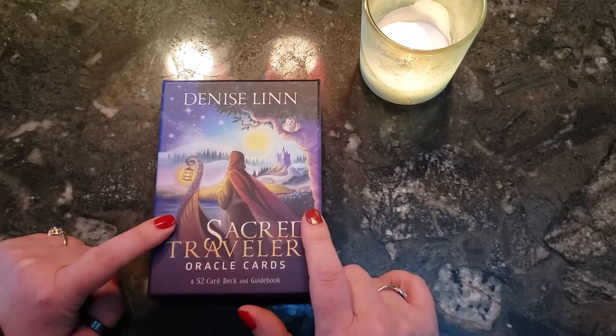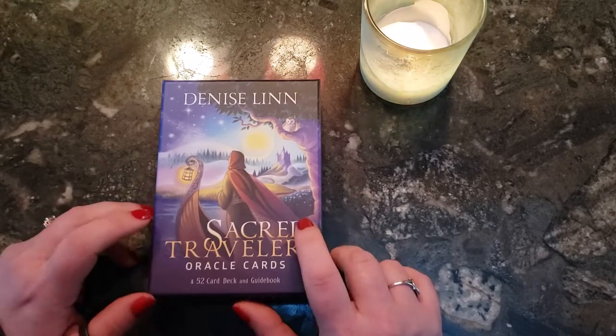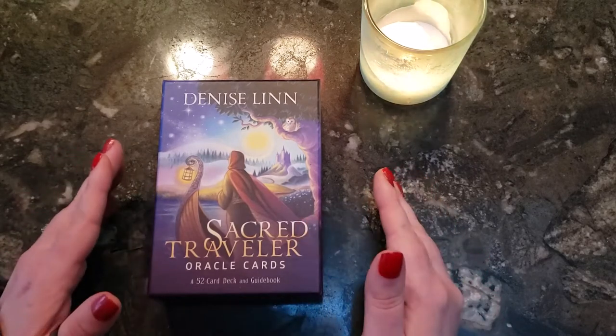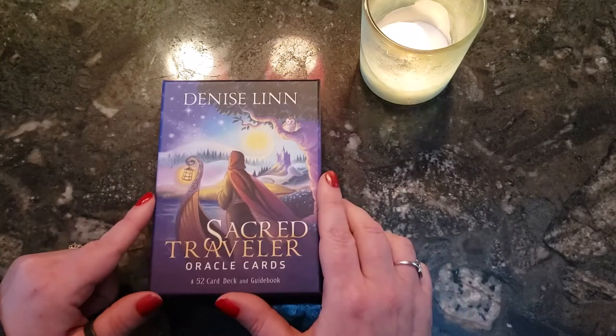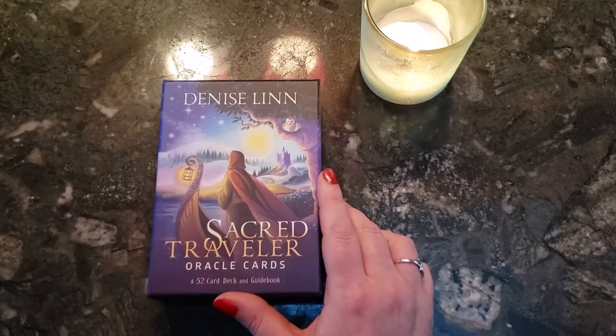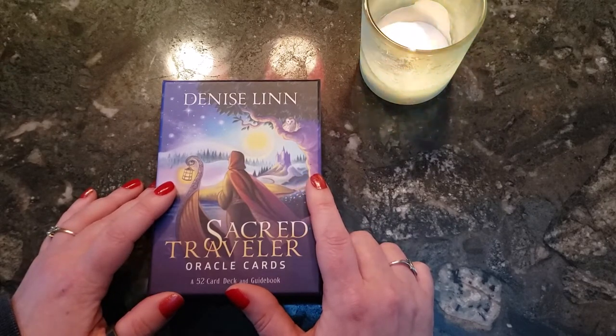With the guidebook, I don't show it extensively, but I show it enough, and I zoom in on it so that it's inside the camera and you should be able to pause and read it on your own. Without further ado, we're going to get started.